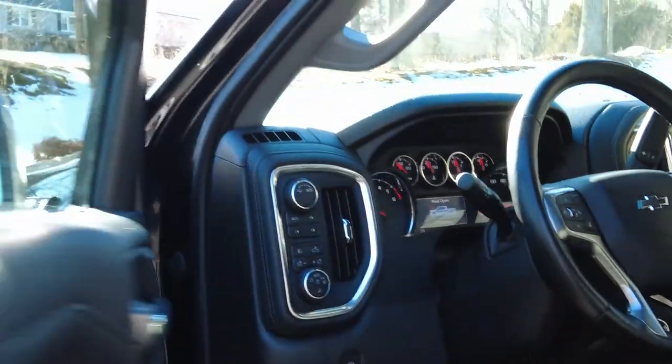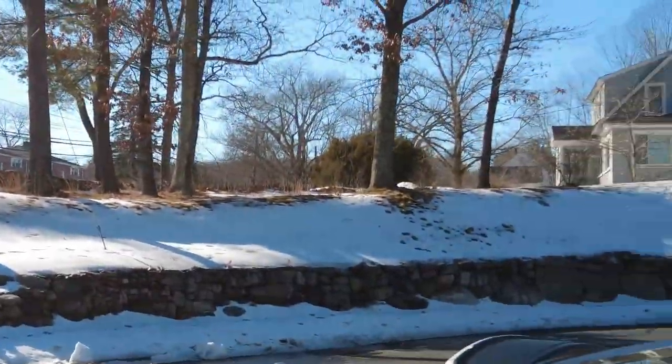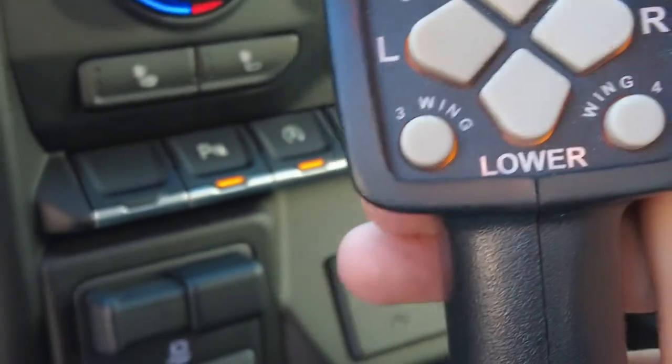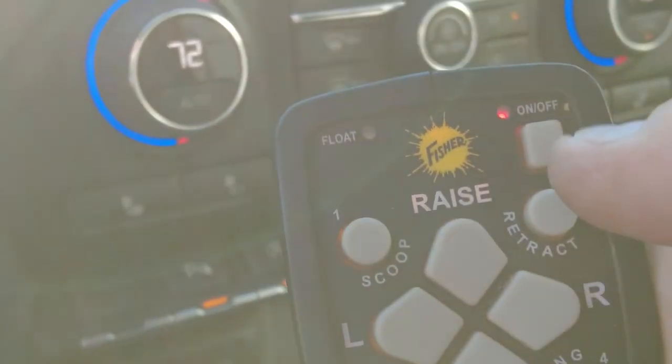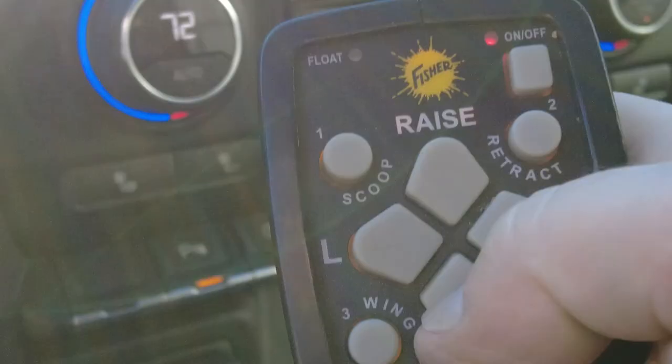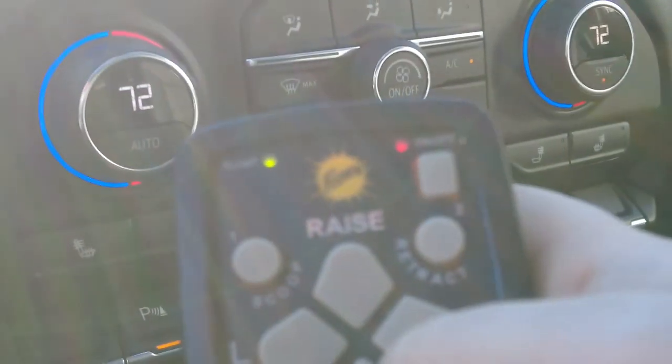And let's look at the engine compartment. I'm going to lower the plow. Yeah, the plow has really cool controls. I actually like it better than the Boss plow that we have at the dealership. So we're going to lower it. Yeah, it does have some cool features here.